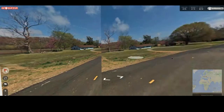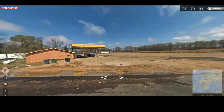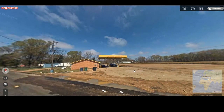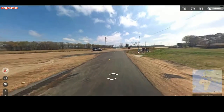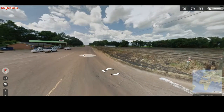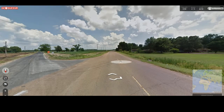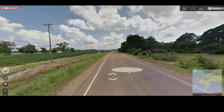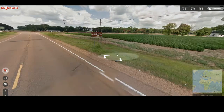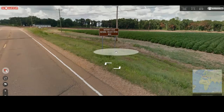Here's the railroad. Interesting. If we can find a good one. Melvin's one-stop center. If you stop there, you'll never stop there again. Okay, there we go. Better camera. This road is apparently more important, so they used a better camera for it. We have a sign that we can actually read. It says Matthews Break, National Wildlife Refuge.